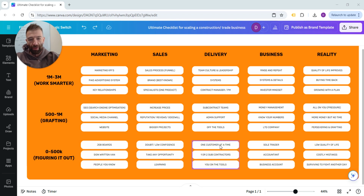And from a delivery point of view, it's going to be you on the tools. You might have one or two guys working along with you, but you're just doing one customer at a time, which has got a limit to the revenue you can do and the profit that you can generate because it's just you going from this job to that job to that job, maybe, like I say, with a couple of other guys. And then from a business point of view, all you've got to do is set up a business account, speak to your accountant, get some basic stuff and basic affairs in place, and you're a sole trader. That's the business setup that you've got.